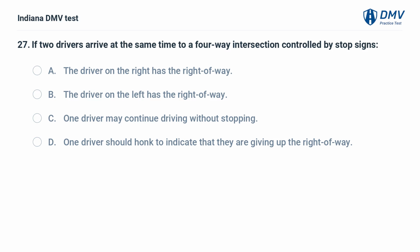If two drivers arrive at the same time to a four-way intersection controlled by stop signs, A. The driver on the right has the right of way. B. The driver on the left has the right of way. C. One driver may continue driving without stopping. D. One driver should honk to indicate that they are giving up the right of way.